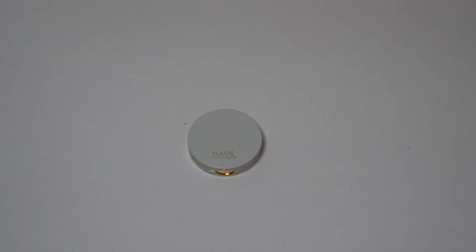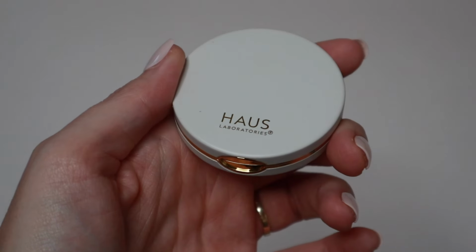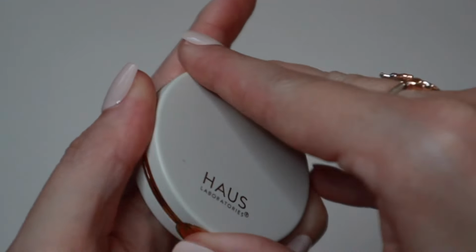Okay, an H in the powder. I only have this one right here from House Labs, and you can't get this one anymore. This was a limited edition blush that I did for a collection. This is the Tutti Gel Powder All Over Rouge. This was a cheek and lip color, and this one is in the shade Rossini.